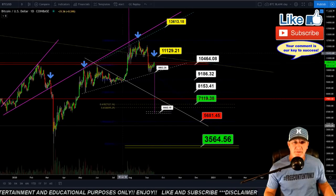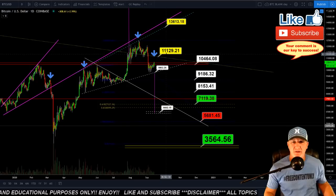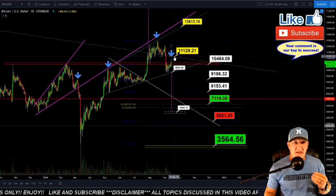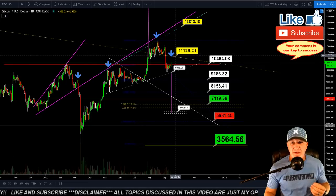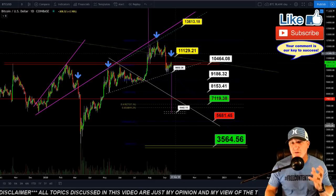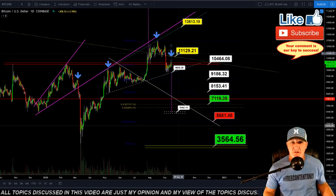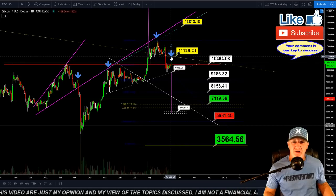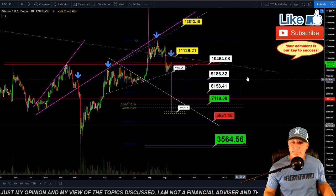If we do come up and retest this yellow dotted trend line here, it's going to be around the 11,100. That is most likely. If we close a daily above this, that could get bullish. Like I said, if we break the 11.4, that is confirmation of being bullish. But as of right now, I am still bearish here up to this point.